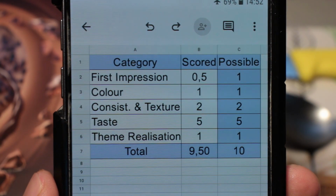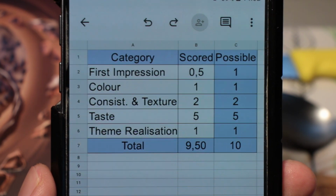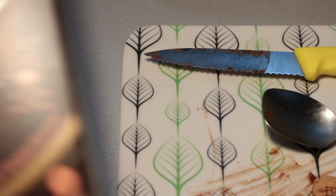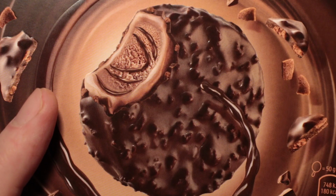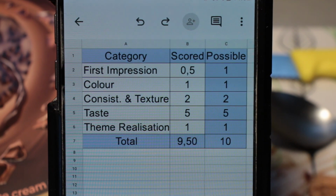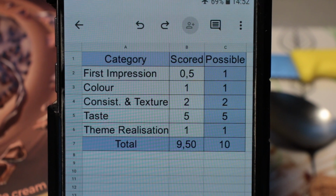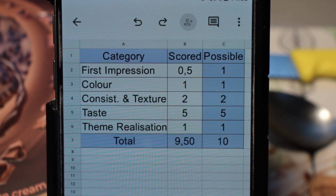The first impression has been okay. The chocolate was dark enough, the shape was good enough. The only thing that I want to complain about is the amount of little crispy thingies on the outside on the coating. There are a lot more on the packaging than there were in real life, I guess, so that's the only thing I can really complain about. The color, like I said, was decent and throughout the entire product, the outside, the inside, I don't have anything to complain about in that regard.